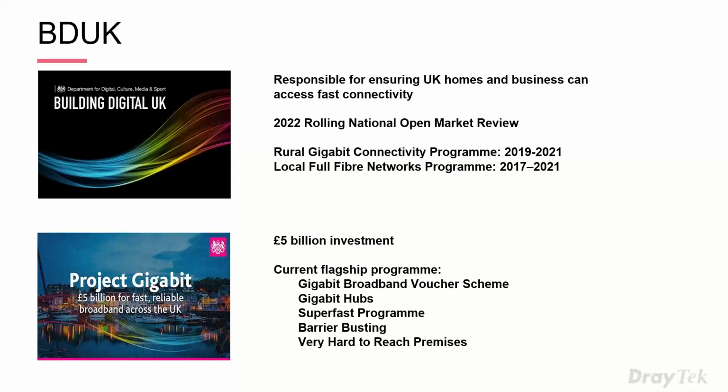As part of the previous schemes, I think they allocated around 1.2 billion of budget, but they've recently announced a new 2022 rolling national open market review, which is a way of getting feedback from various operators to look at the rollout plans of those operators, so that they can get a better picture of where the government should be investing money to help with the areas that are not commercially viable.